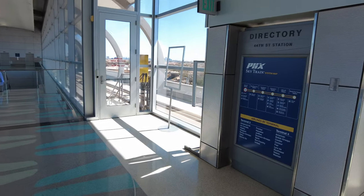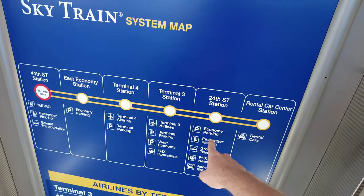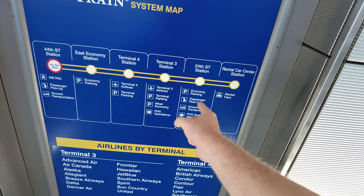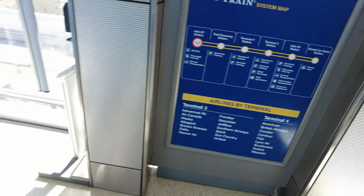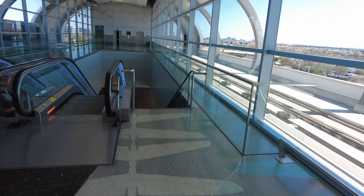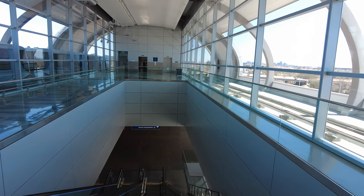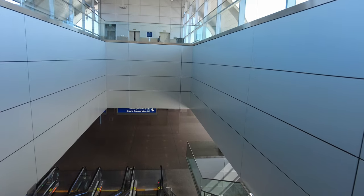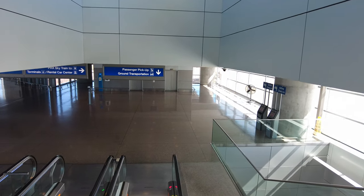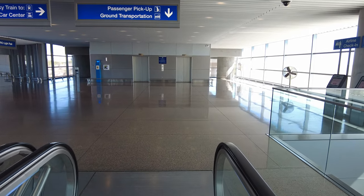And this shows the system map that we were on. So we're here at 44th. We started off at the Terminal 3 station, but we could have gone that direction initially. We went this way, and now we're here. So I'm not sure exactly what time the metro is gonna come. You always run the risk when you do these videos that you see it sitting there and the doors close just before you can get on. If that happens, that's fine.